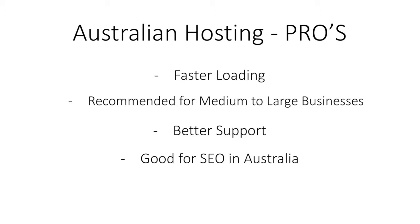But you just have to weigh up, is it worth a little bit quicker compared to your website being down half the time because the server's no good? So you just have to kind of weigh up. If you found a great hosting provider in Australia, that's great. If you haven't, I'm going to recommend some alternatives. So that's really Australian hosting to the side.